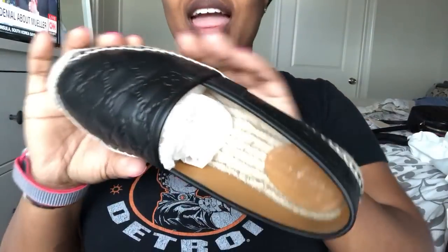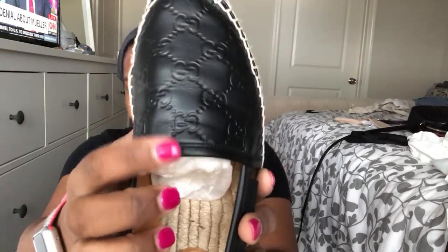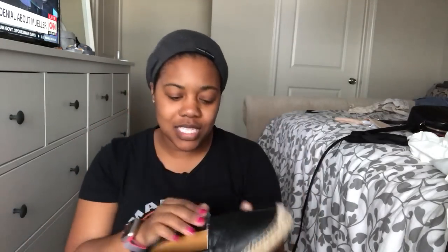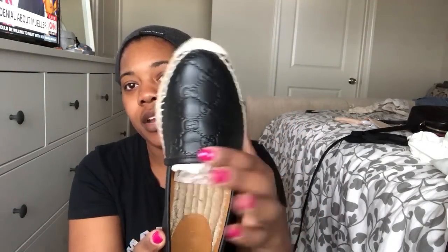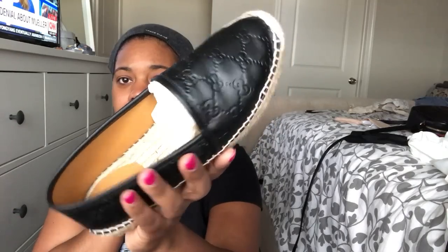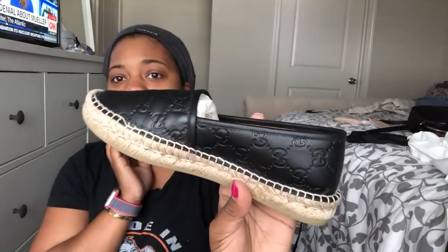These are a 38.5. And I've always wanted espadrilles. I always wanted a pair of the Chanel ones before I knew that Gucci made them. The Chanel ones don't have this right here, where this comes over and makes it softer on your foot. And I heard that some of the Chanel ones really cut right here, and that really scared me, because I have a wider foot. So these look really good. I'm looking at them through the viewfinder, and they look really good.